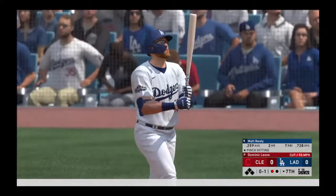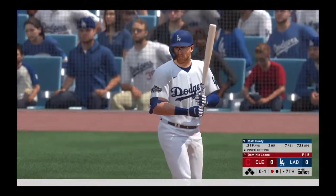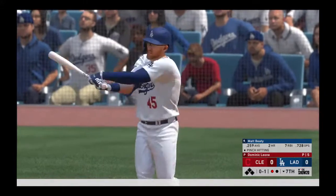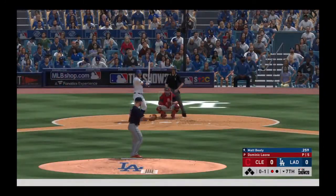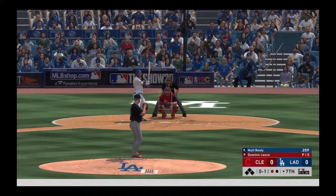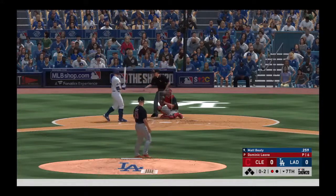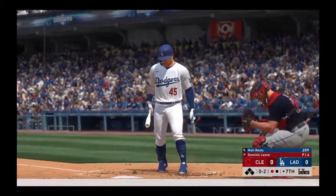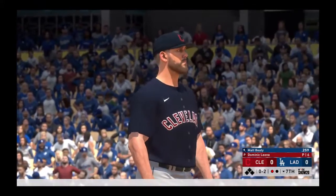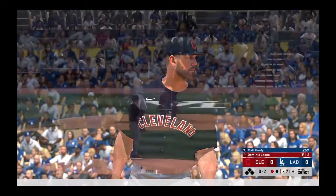And a high strike to begin the at-bat. It's 0-1. He'll come in here at 259, 2 home runs and 7 driven in. And this catches the zone as well. It's 0-2 now. Hey, it looks like this guy's going to work in the upper part of the strike zone.